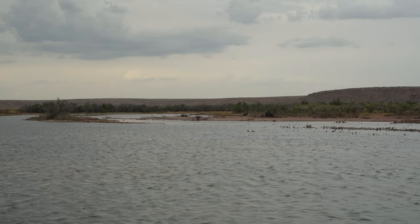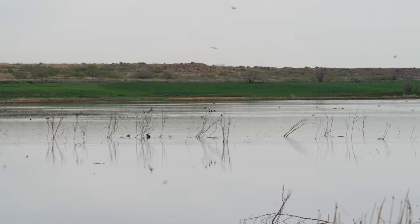I am currently in Roswell, New Mexico. I am at Bitter Lake National Wildlife Refuge, and there's all these different pools of water, and there's tons of waterfowl here. This is like a birder's paradise.